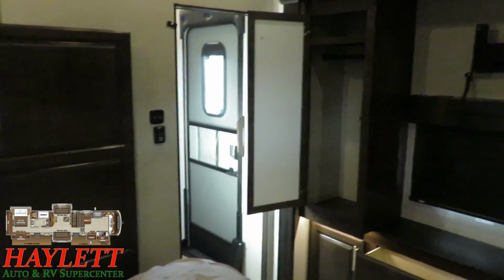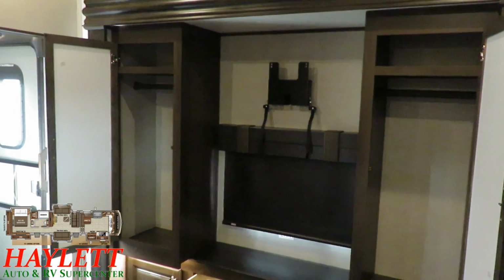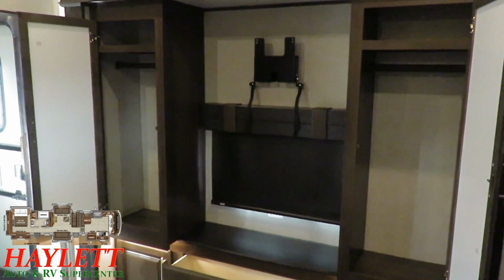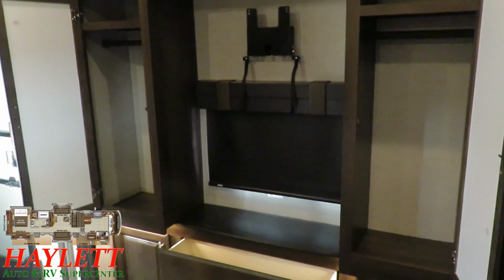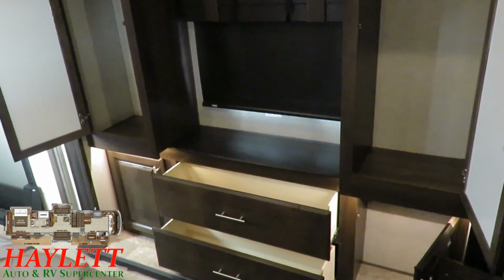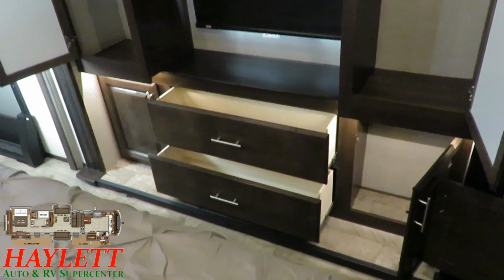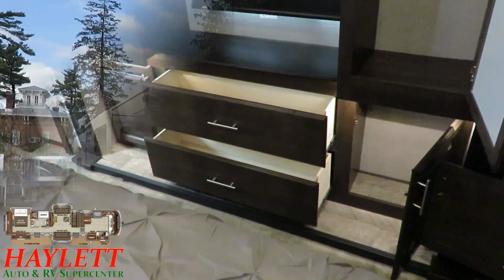Now this bedroom, if you look at the closet area, reminds me a lot of Jayco's Class A motorhomes that they build. You've got those his and hers closets with the TV mount in the middle, and again, a TV will be included with this. This camper only comes with 3 TVs because we're roughing it, am I right, guys? And as long as we're at it, hey, why not more dresser storage space?